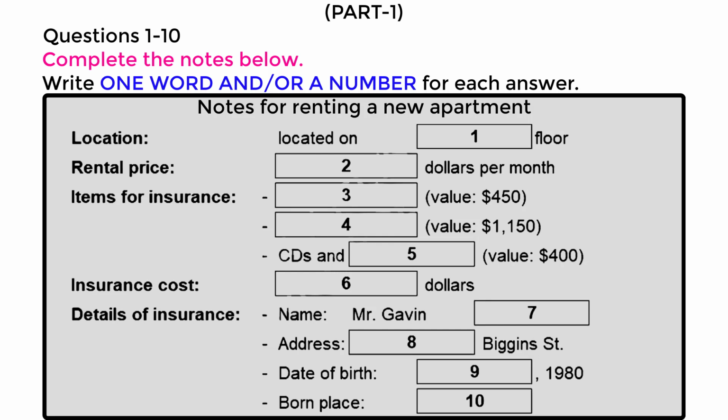Gavin, a newly arrived student, wants to insure the contents of his apartment. He calls an insurance agent to ask for information. First, you have some time to look at questions 1 to 6. Listen carefully to the conversation and answer questions 1 to 6.